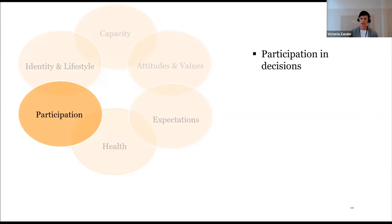The theme participation is about involvement of individuals, informal caregivers, and personnel in decisions and planning. This involves consent and the possibility for individuals and their relatives to be able to choose between technology or human delivered care and services. It is also about the possibility to participate in the planning of the care. And for successful implementation, the personnel should be involved in the process from decision, goal setting, and during the intervention.